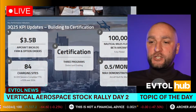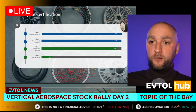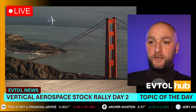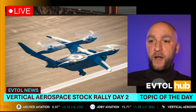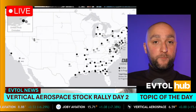We have certification progress on both aircraft and on their hybrid engine as well. We will get to this deeper in one of my following shows. You can see this eVTOL version, and you can see this CTOL version here as well. You literally just change the pylons on the wings, and you have both versions of the aircraft.